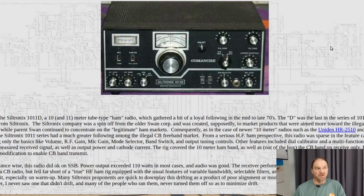And they had a reputation for drifting. This was a radio that you had to turn on hours before you planned to use it to get it to stabilize, or else it would drift all over frequency. I have seen these in use. I've never owned one, but they do have extremely good transmit audio on both AM and sideband. Once again, not Part 95 accepted. This is an illegal radio to use on 11 meters, but many people use them on the air and probably still do.